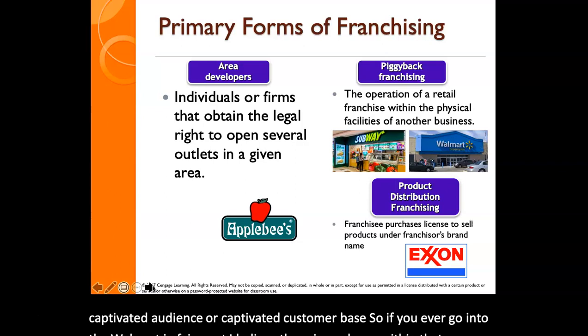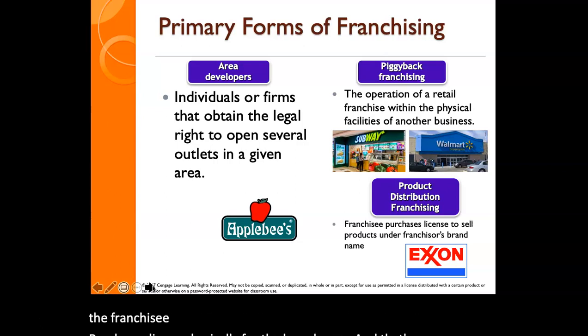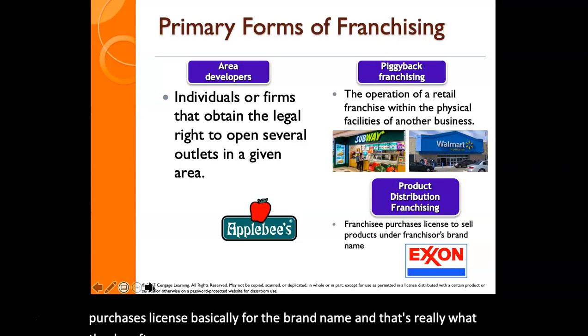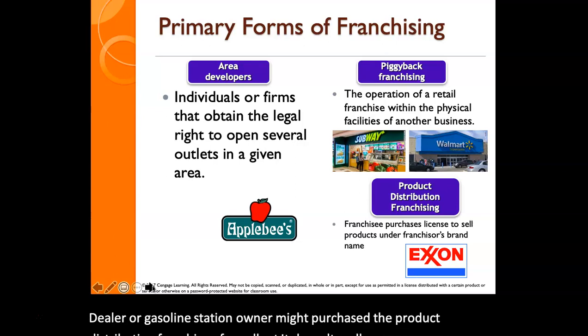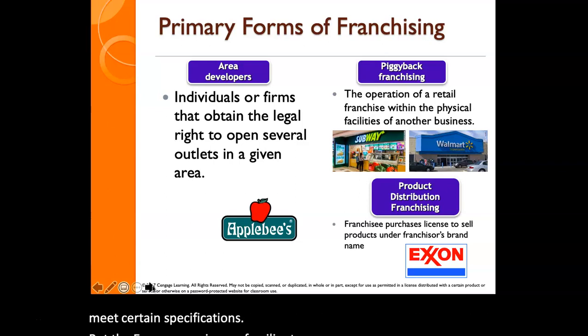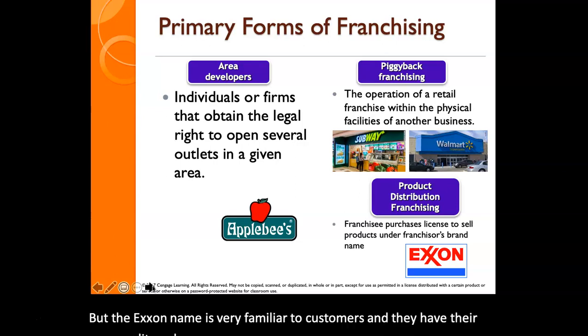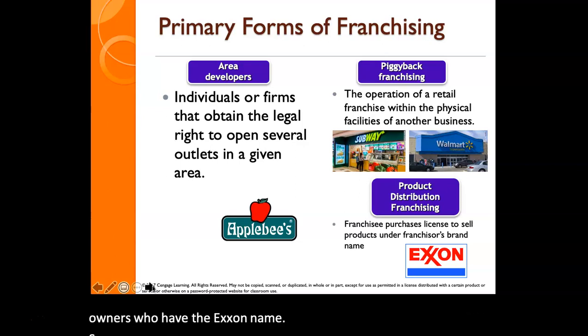That's a piggyback franchise. Product distribution franchising is where the franchisee purchases a license basically for the brand name, and that's really what they're after. So a gasoline dealer or gasoline station owner might purchase the product distribution franchise of Exxon. It doesn't necessarily mean that the gasoline is directly from Exxon, although it probably has to meet certain specifications. But the Exxon name is very familiar to customers, and they have their own credit card established. So a lot of travelers will have an Exxon card, and that's very beneficial to local independent gasoline station owners who have the Exxon name. So that's a very popular one as well.